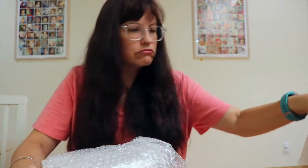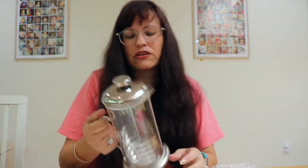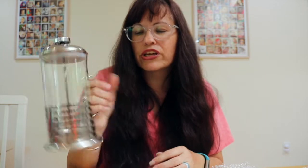So if you guys don't know how to use a French press, for many years we used a drip pot. And we just noticed that it was really hard to clean, and it just seemed like there was slime in it, and we're just like, ugh. So I got rid of those, and I did a lot of research, and the French press is the way to go because it stays very clean. The coffee's very yummy. So this is really cute.